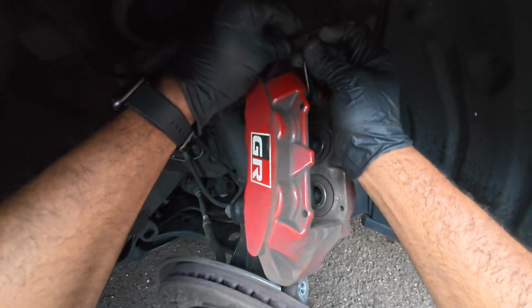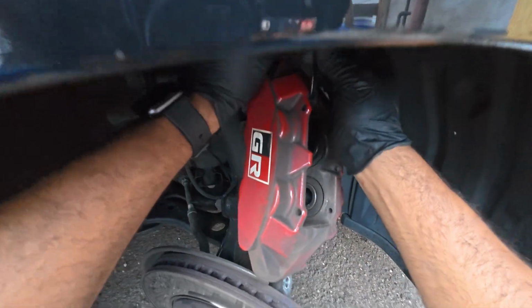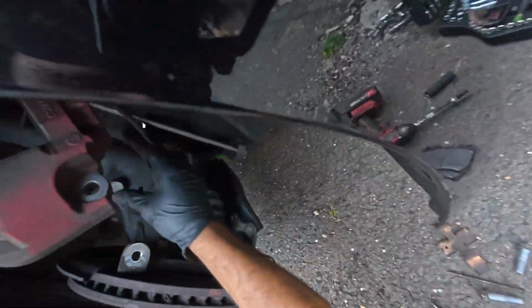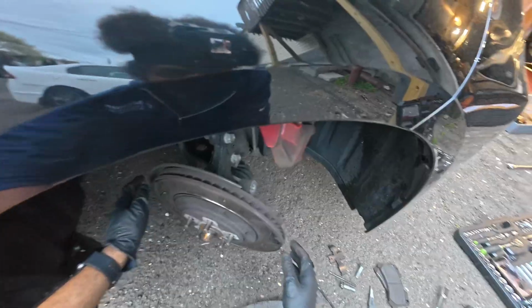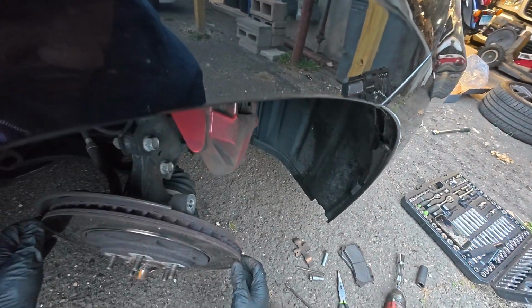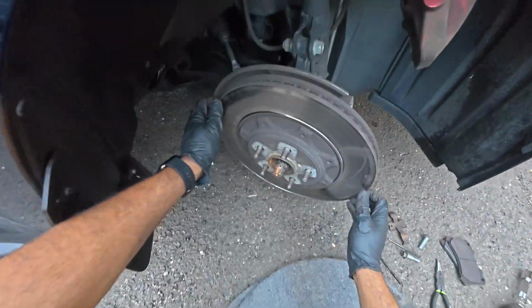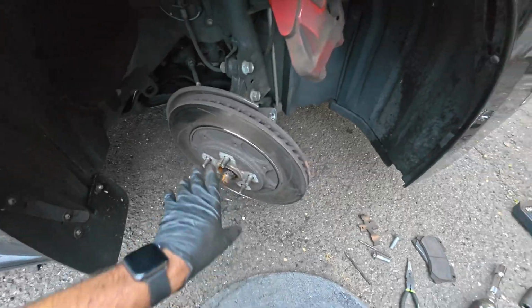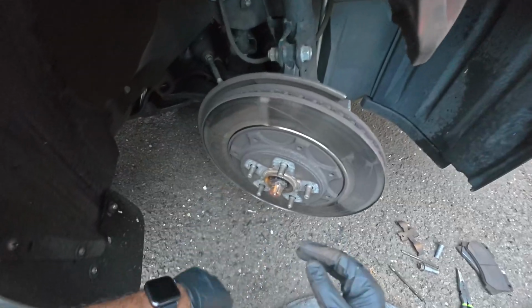So I don't know if you guys can see what I'm doing up here. Putting on that zip tie. Basically take all that weight off here so it's not on there. But this rotor, I didn't see any screws or anything on it, so it should just come right off. I'm gonna go get a hammer and bang this off.